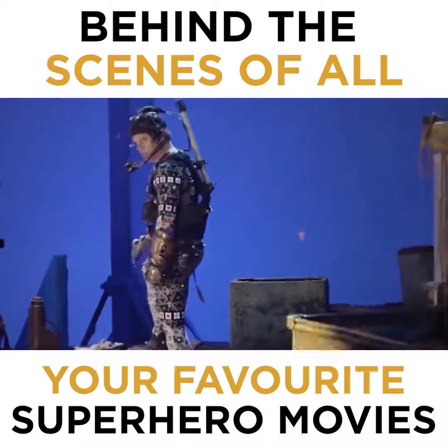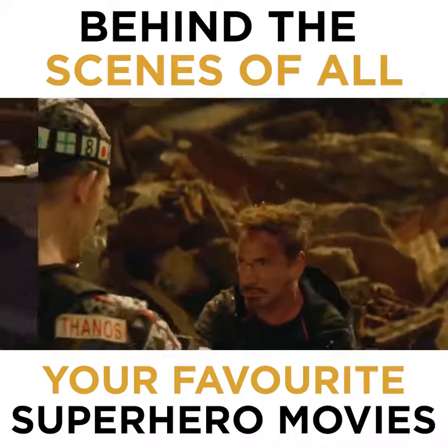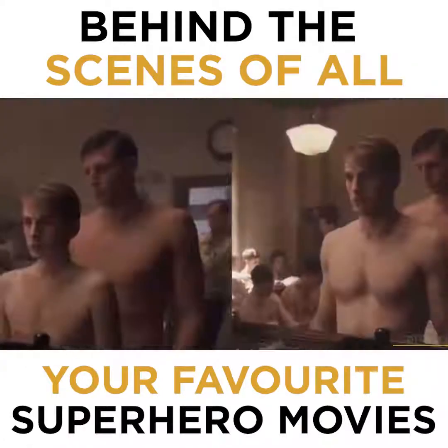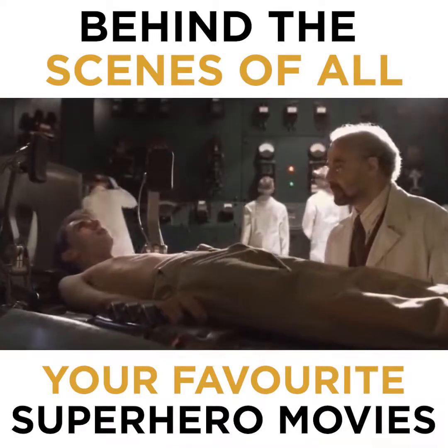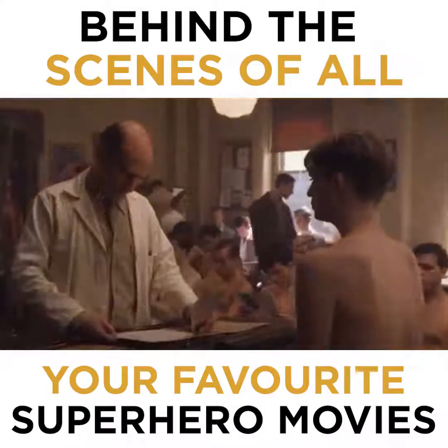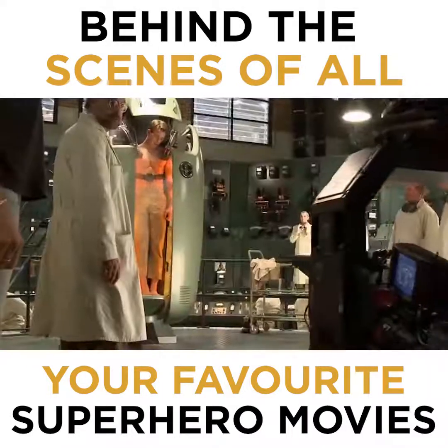But while there are some obvious uses of CGI, there are some that make the line between real and fake even blurrier. For instance, instead of using a body double or an entire CGI body, the VFX team for Captain America: The First Avenger painstakingly narrowed Chris Evans' body to make him look skinny. This helps us endear to him before he becomes the muscle-bound freak we all know.